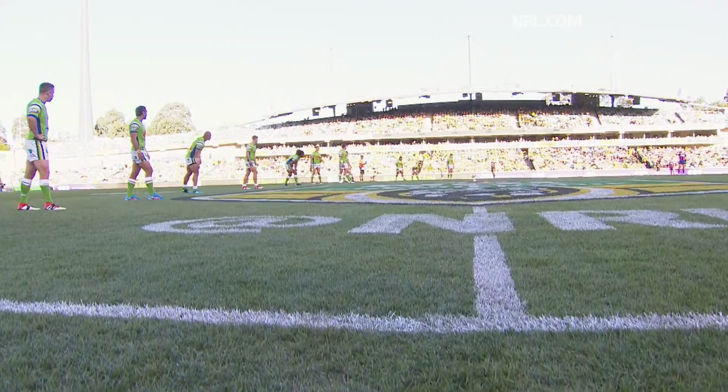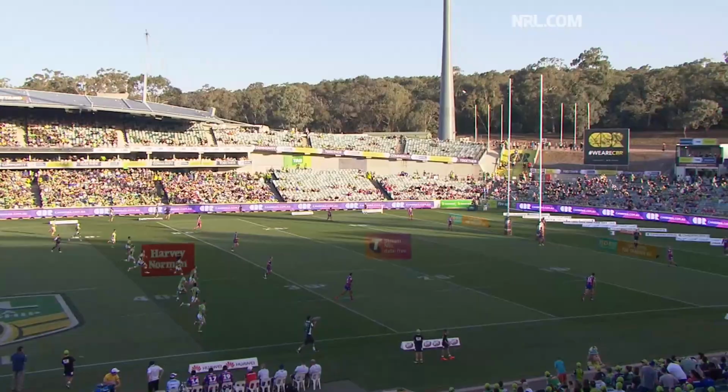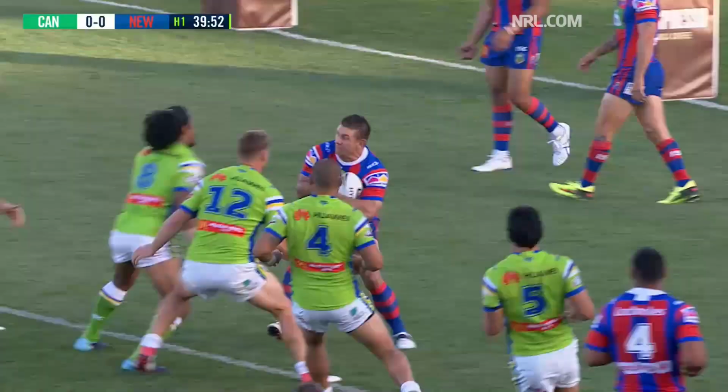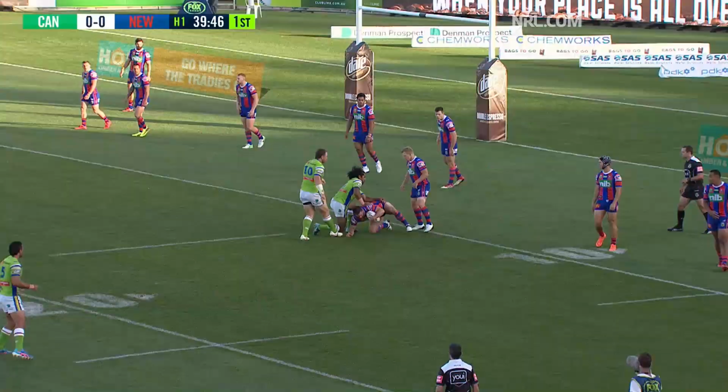Round two at GIO Stadium. Perfect conditions for rugby league. And the ball's going to come down. And taking it up straight away is Lilyman. And that's good contact over the top straight away by Soliola. And also Boyd.